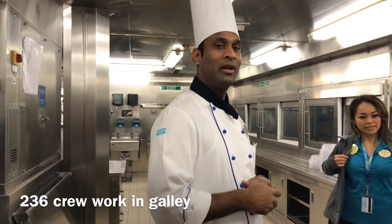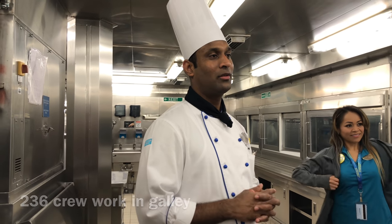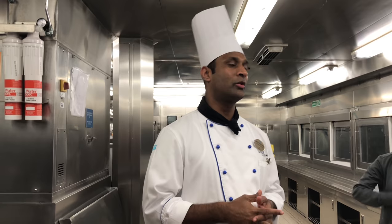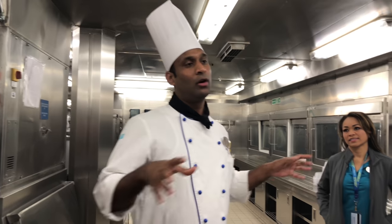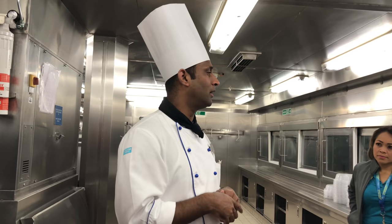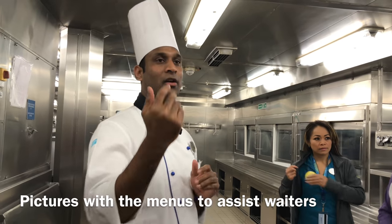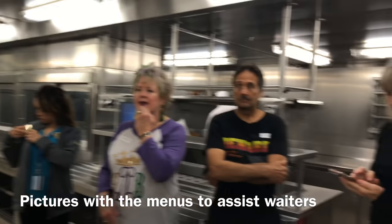All together we are 236 crew members in the galley only. That includes all the assistant cooks, cooks, chefs, sous chefs, and the executive chef. This is one of the biggest galleys on board. This galley serves three restaurants: Manhattan, Taste and Savor. Whatever goes in these three big restaurants comes from here. The menu is posted at the back with pictures. That's the menu of what we are serving here. You guys see only 6 to 14 there. The same one we hold on the other side, 1 to 5.